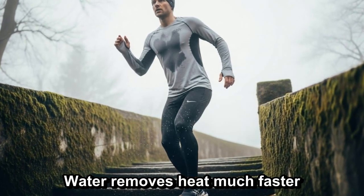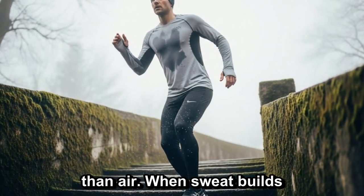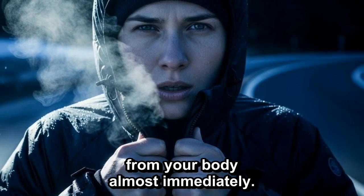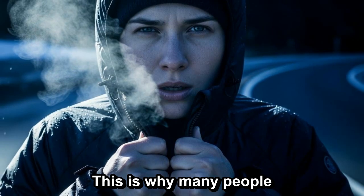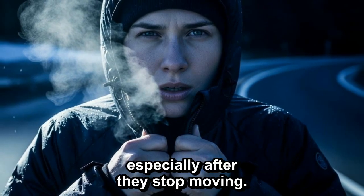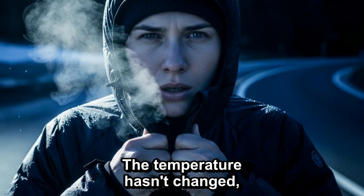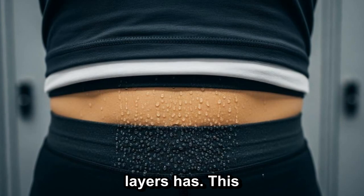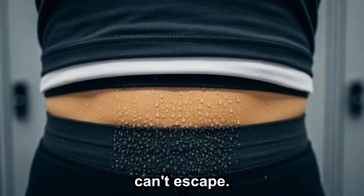Water removes heat much faster than air. When sweat builds up inside your clothing, it starts pulling warmth away from your body almost immediately. This is why many people feel warm at first, then suddenly cold, especially after they stop moving. The temperature hasn't changed, but the moisture inside their layers has. This problem gets worse when moisture can't escape.